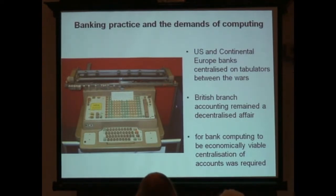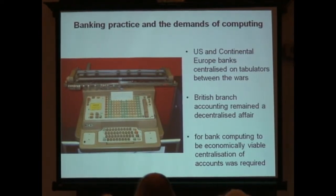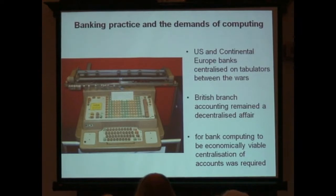The UK banks could look to the US, but the US was a totally different banking system in terms of geography. These were banks that were few and far between, with branches that were few and far between. They were large branches. They centralised because they were large. They had a lot of accounts per branch. The car culture over there meant that people would drive to a branch.